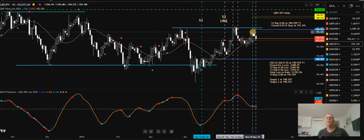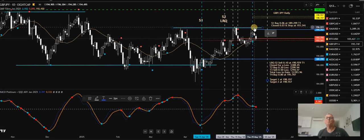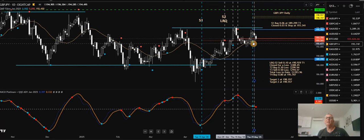We had a buy, and it hasn't broken this high. Now we've got this trend line here, this high. It's always been there because you had that one, this one. Now we've sort of come up to it, close to it again. See, it's poked up through there. And it looks like we're going to get a sell. There's a red dot on the MACD platinum above the zero level. Going to get a sell.